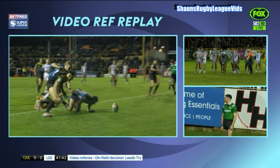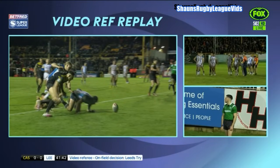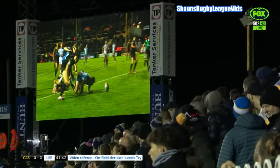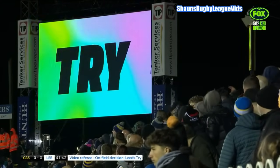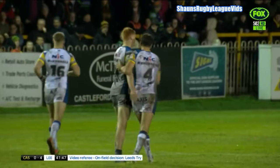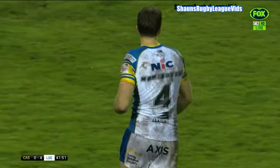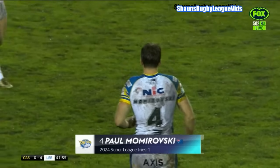Well, the Castleford fans might not like what happens next, but Paul Momirovski has got his hands on the ball as it went over the line. And the Leeds Rhinos are going to hit the front here in Castleford. Penalty on the second tackle of the second half, and a minute later they concede the first points. Momirovski's first try as a Leeds Rhinos player, and Leeds are in front on Derby Day.